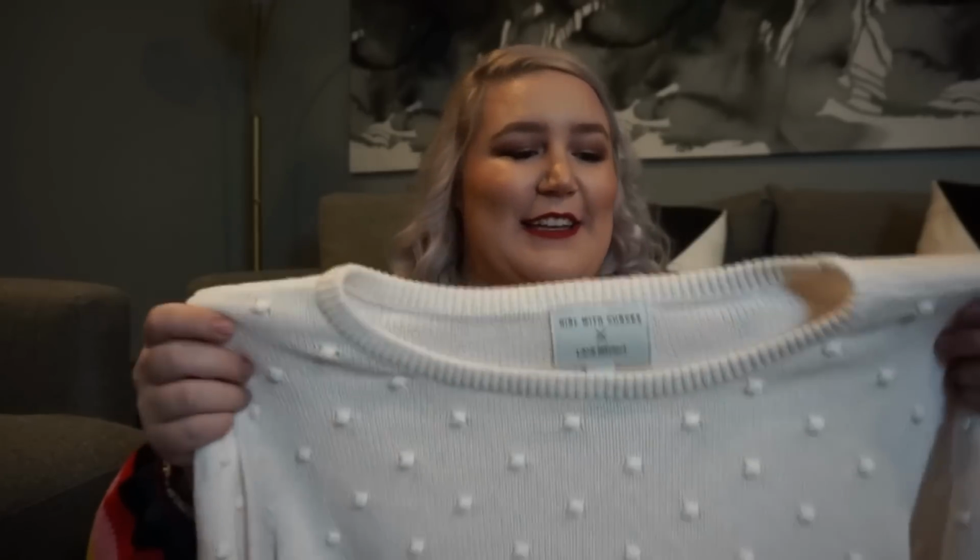I got this in a 26, 28. This once again ran large on me. I don't know if they have any more in stock. I would have to check, but if they don't, I'm keeping it in the 26, 28. I love it. I mean, you guys know I like to wear things a little bit oversized for the most part, so I'm sure after a wash and how I like to dry things, and things shrink all the time, it will eventually turn out to be my size. But I love it. I think it's really cute.